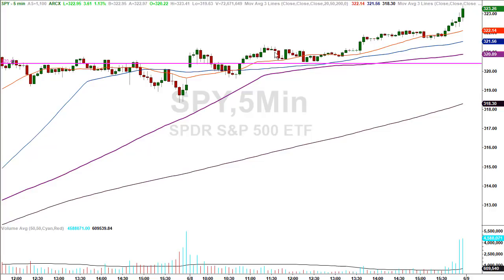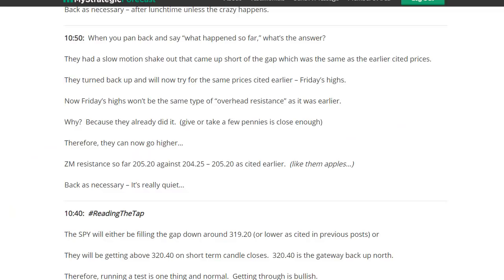Once they got back above that price, they ran sideways for a while and they came back down, but never even checked that number. They couldn't even get below the semi-halfway number of 320.50, and then they just took off to the upside. So as long as they stayed above 320.40, they were bullish. Also, notice this in the 1050 post, while Friday's highs may have been resistance early in the morning, and they were if you go back and read the stuff, after they pulled back, they're no longer the same type of resistance, and guess what? That proved to be true.